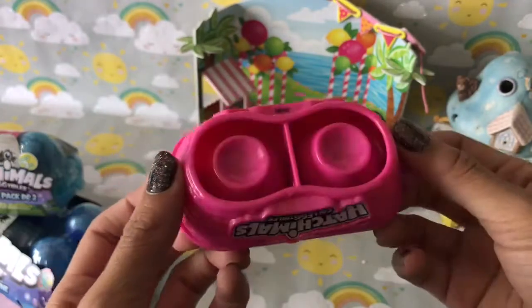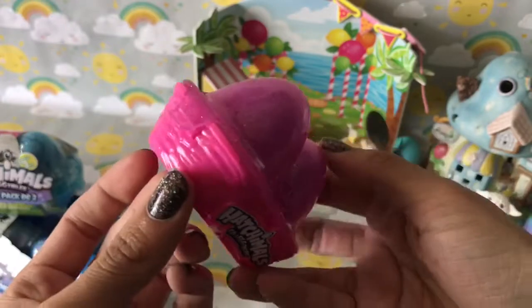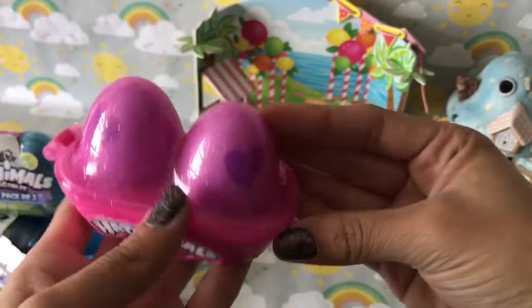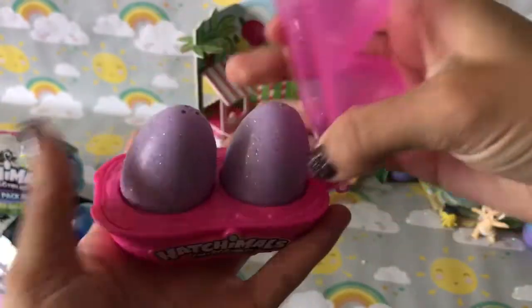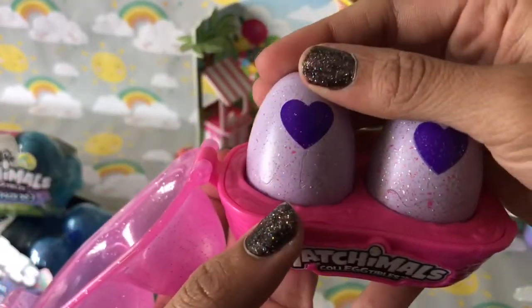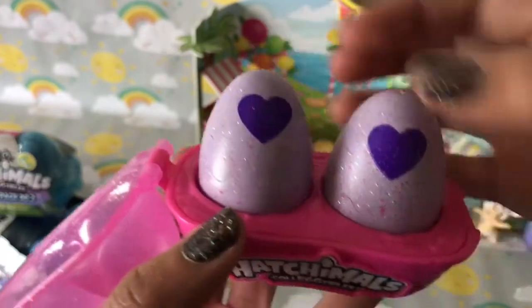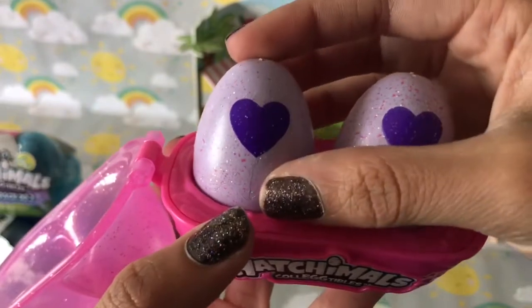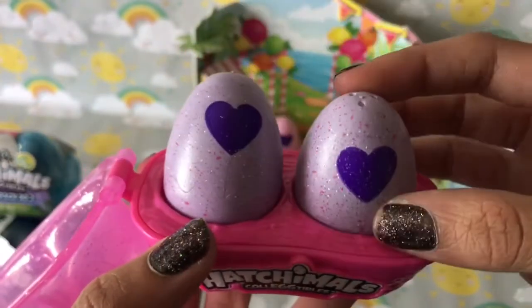The things that these blind things come in are always so high quality. I have been getting to a point where I have hardly anything to throw away by the end of opening stuff, especially with Hatchimals. Oh my gosh, they're glittery. Oh, I had no clue about these. Should I even... I don't even want to open both of these either.